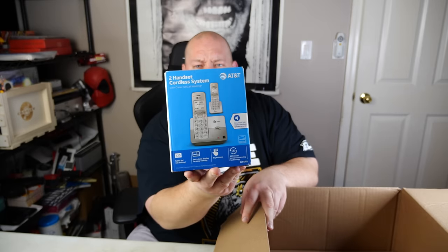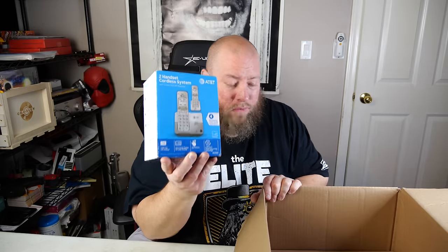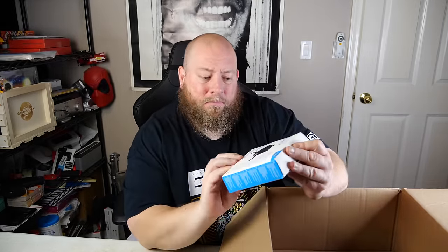Two handset cordless system. I sell these things so quickly. Home phones are still crazy fast sellers in 2019, now 2020. So that's a good $20 right there. That's not a joke. They've moved very, very quickly. People still buy a lot of those.